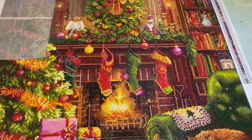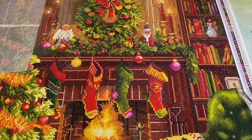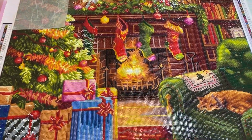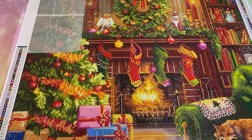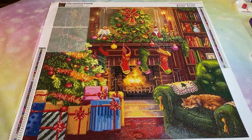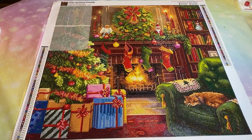One of my favorite parts too is I love this bookcase. I love the little snowman. They even have a little picture. Now granted, that's not clear obviously of the image, but you know that it's a picture. And of course I love the cat. I love the socks in front of the fireplace and all the presents. So I wish I could get a little bit better picture for you. I think when I get totally done, I'll put it on the floor or maybe on my bed so you can get a much better picture.